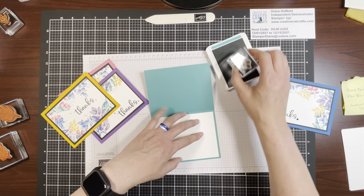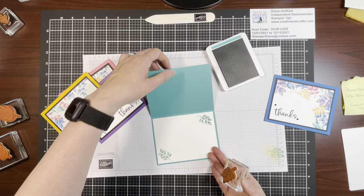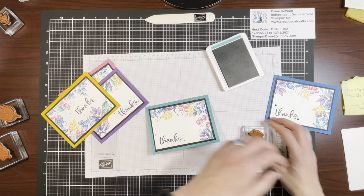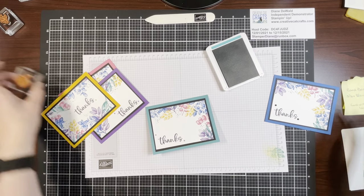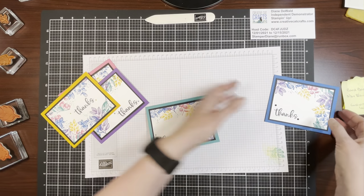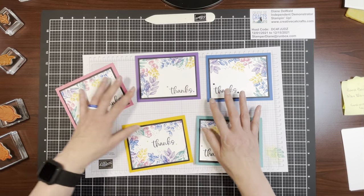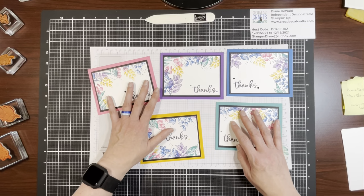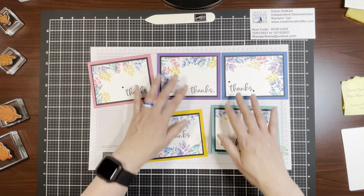Gotta stamp the inside. And there you go. Beautiful. Repeat that process for all of them like I did in the original set. Let's close this up because I hear kitty coming. And here we go. Here are our 5 cards created from our own designer series paper.